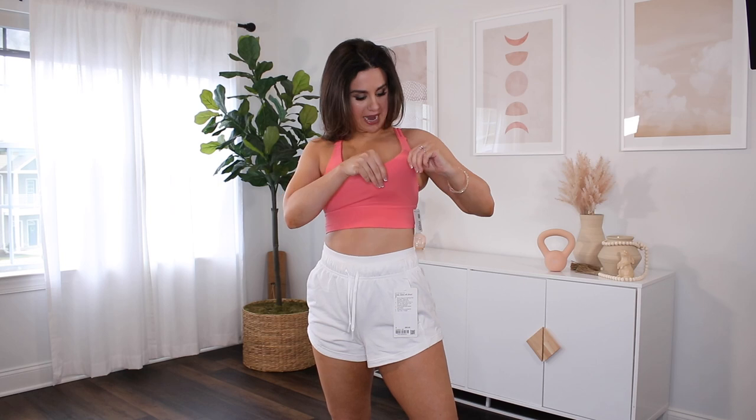You do have the bra pads in here. You have the inserts as well. So with that being said, if you're in between, I would suggest sizing up, especially if you have, which you probably do, bigger boobies than mine. But these shorts are a different story.